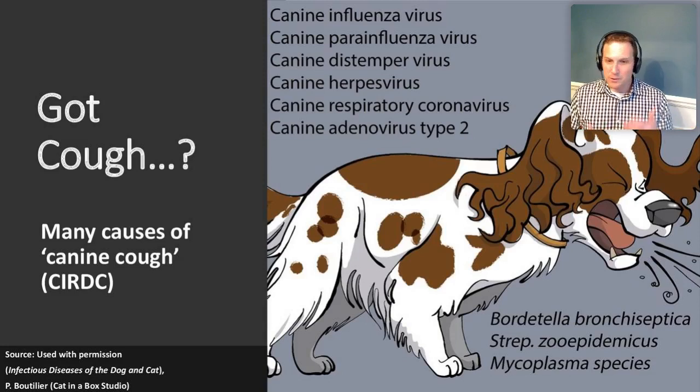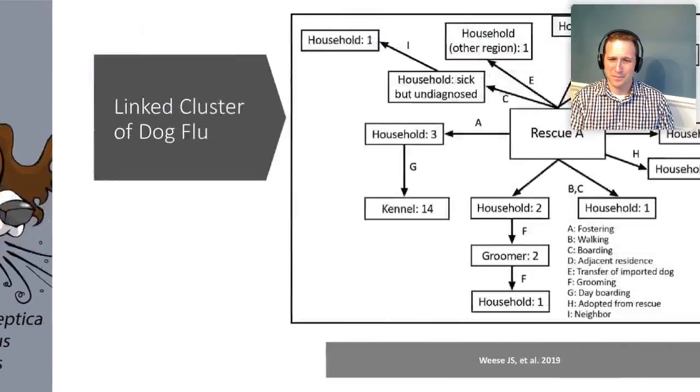And so it's important. You see some of these, we have viruses, we have bacteria. Some of these, we have very good vaccines. Some of these, we have vaccines that are good, but not quite as good, just because they're challenging viruses to make vaccines for. And some of these, we don't have any vaccines for. So there might be different approaches to the way that we address some of these things, but recognizing that even something as simple as canine cough has over 9 different types of organisms that can potentially transmit it.